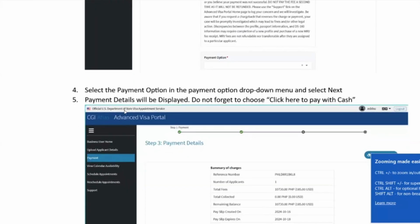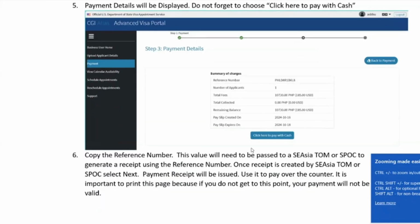Okay, so click any one of those options which you want to use in paying for your MRV fees, and then click here to pay with cash if you chose cash. If you chose to pay using your credit card, there will be a different button here, or if you choose to pay via EFT, there will also be a different button here.